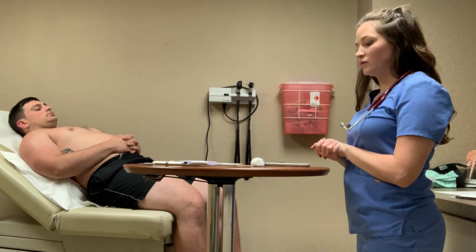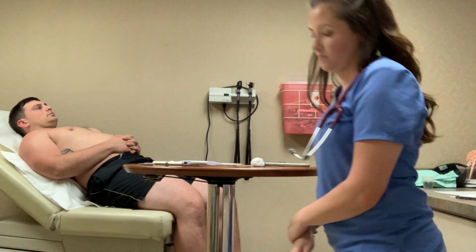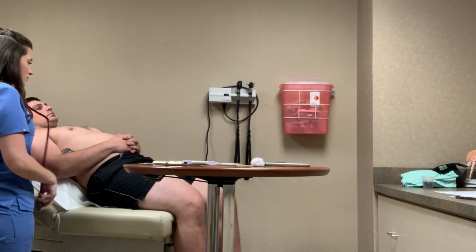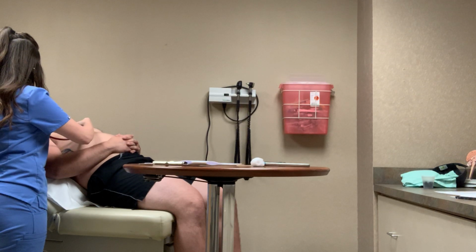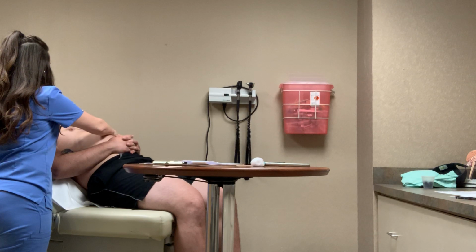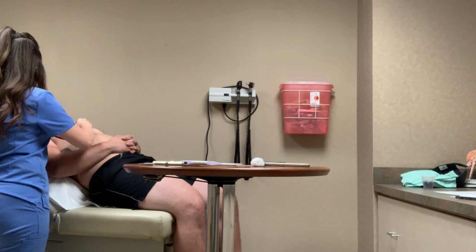Now I'm going to listen to his heart, and I'm also going to check for any jugular venous distension. Okay, so from standing right here, I can't see any jugular venous distension. I'm going to auscultate his heart. Aortic. Pulmonic. Tricuspid. And mitral. Now I'm going to listen with the bell for any murmurs.